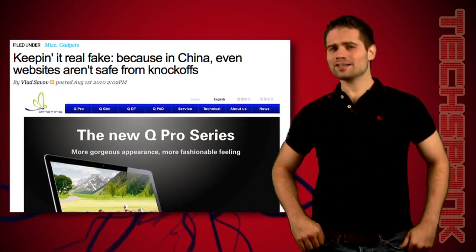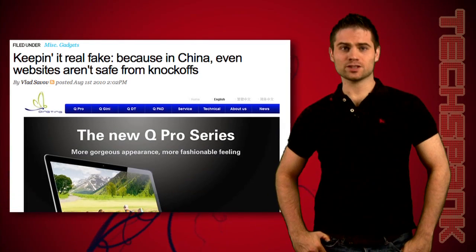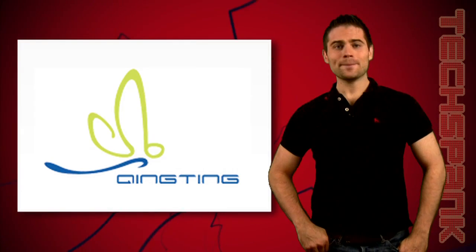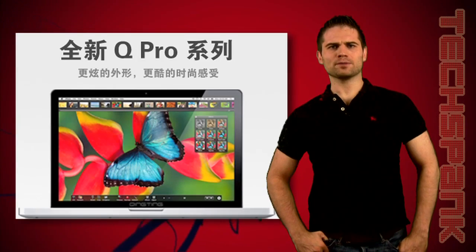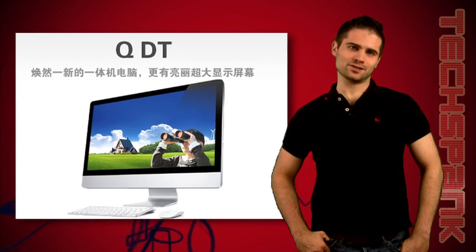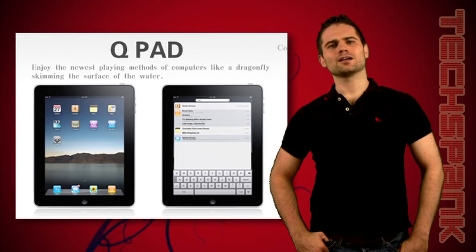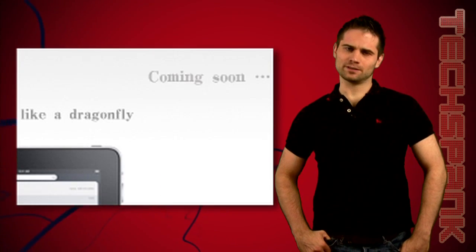Engadget's dug up something kind of amazing. Usually I do a bunch of setup and stuff, but let's just check this stuff out. It's a Chinese company called King Ting. Basically, they ripped off Apple better than anything I've ever seen before. Here's their MacBook Pro, just called a Cube Pro, an iMac that they call a QDT for desktop, I guess, and their iPad knockoff, which is called, I wonder what they'll call it. Oh yeah, the QPad, which isn't available just yet.